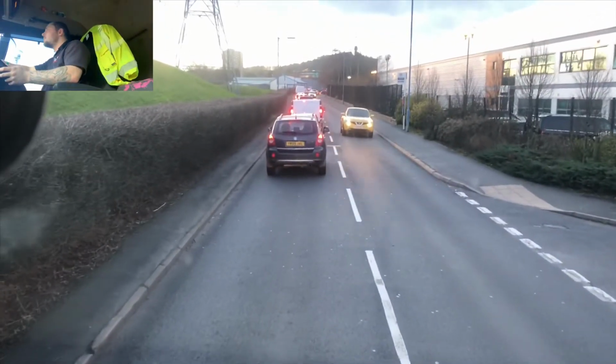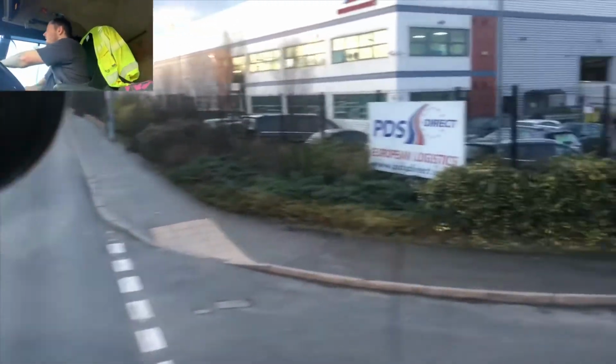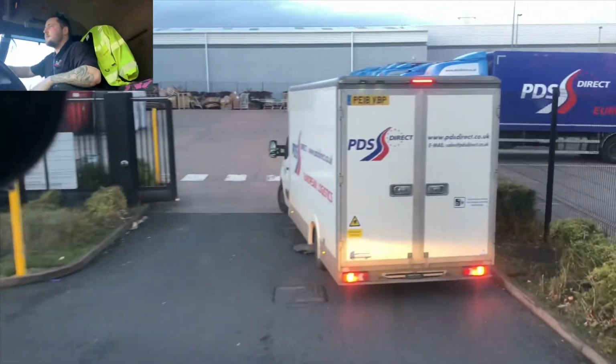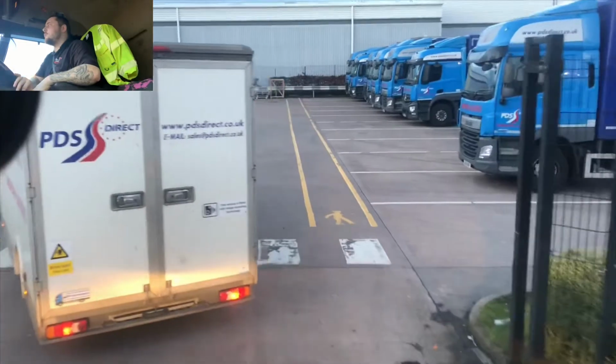My cousin here is just joining the yard as well in his van, which is good for me because he's just opened the gate, so that saves me doing it. Now I'm going to go and find somewhere to park this up for the night.